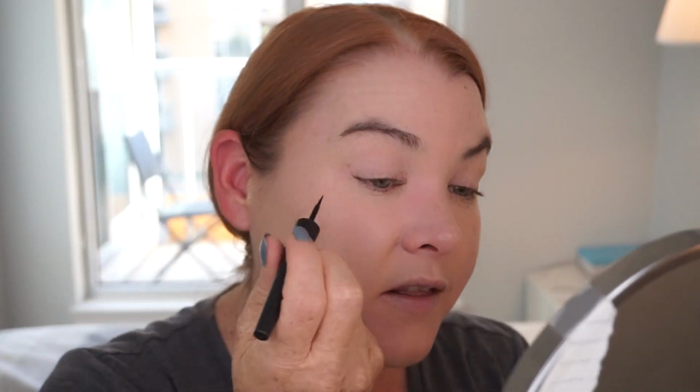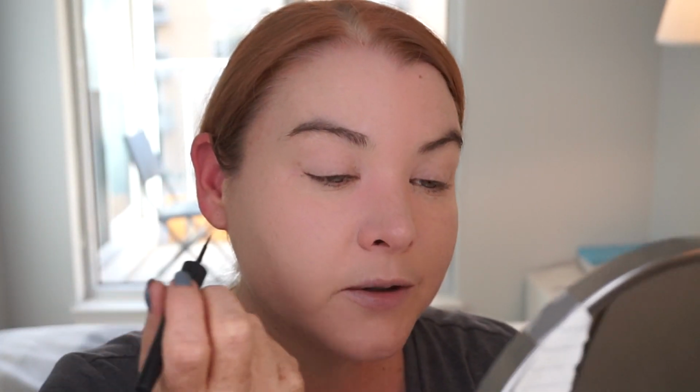But it's a, I want to say felt tip, that's not right. It's like a brush tip, but it is just so, so good. And I'm going to be so, so bad at putting this on while holding a mirror. Usually this is on my little table and I can steady my hand on the table, but I'm going to do what I can do.